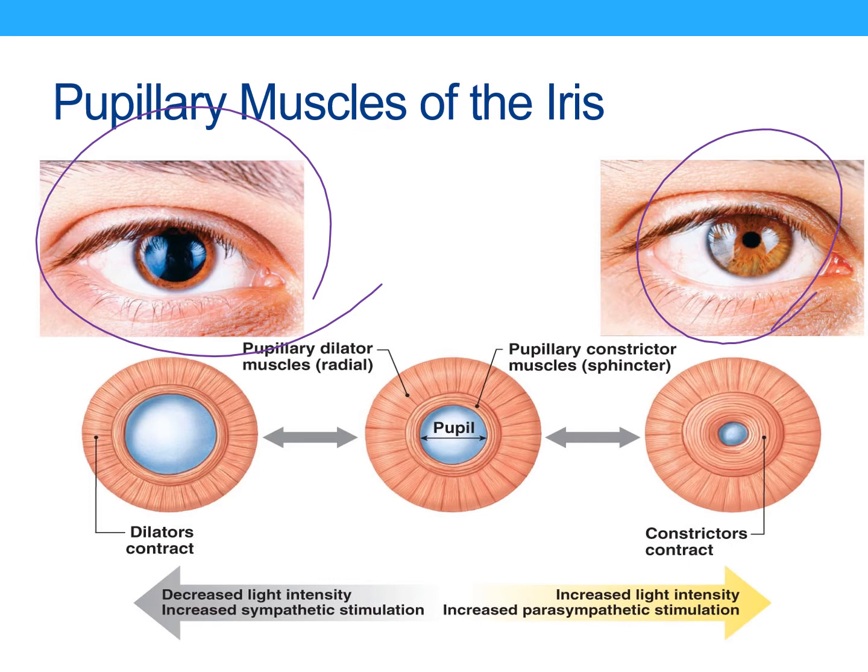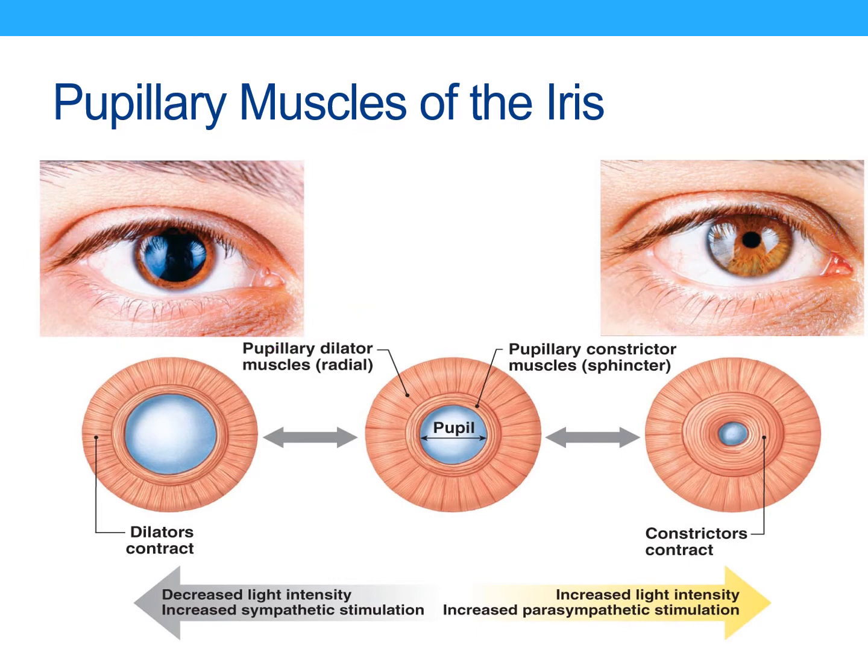So if you remember, at the very end of A&P1, we were talking about the sympathetic nervous system versus the parasympathetic nervous system. So with parasympathetic stimulation, where you are relaxed, your pupils are going to constrict because you don't need as much light coming in. And with sympathetic activation, where you are fight or flight, your pupils are going to dilate so that you can let in more light and see as well as you possibly can. So that is a pretty cool nervous system fun fact there.